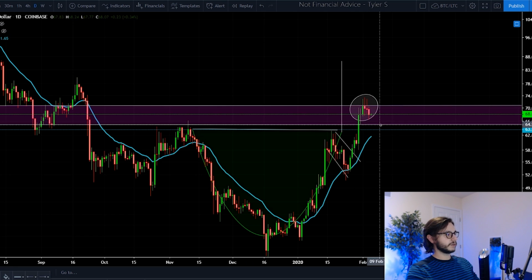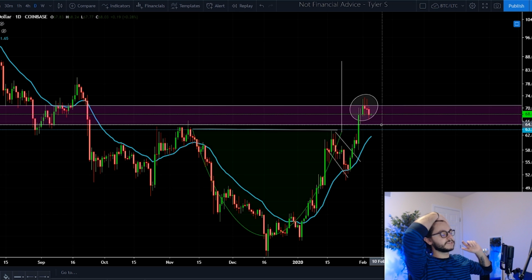Now, we talked about the Bitcoin cup and handle, and now the Litecoin cup and handle, same thing here, guys. We think this area right here, pull back to right around the 64, 65, very similar to that Bitcoin $8,800, $8,900 pullback area. Keep a watch out on that. That is absolutely crucial because we do think ideally that would be the best case scenario for this.